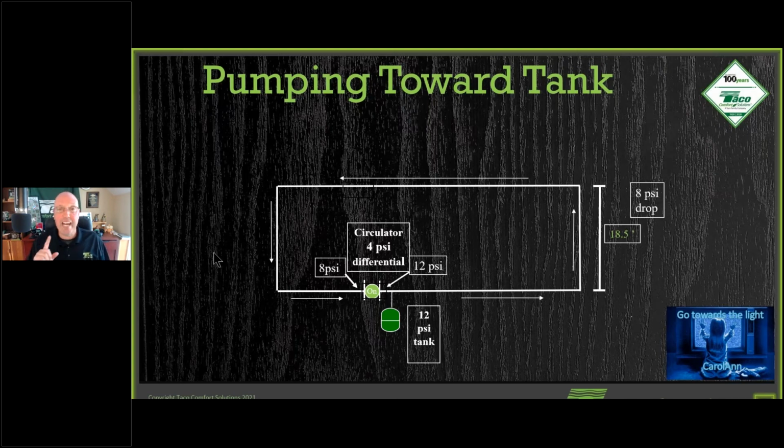However, think about the height of the system itself. If I have an 8 PSI drop at this side of the system, because it goes up 18 and a half feet, down here it reads 8 because this is nice and level to that circulator. So it's going to read 8 here. But this is also an 8 PSI add, right? So if it's an 8 PSI drop based upon the height up, now it's an 8 PSI add over here. All right, we have the potential to see 0 PSI at the highest point.